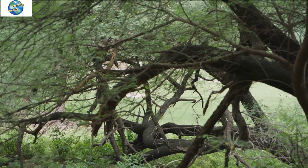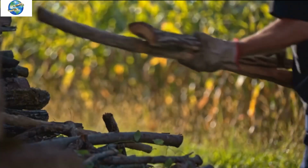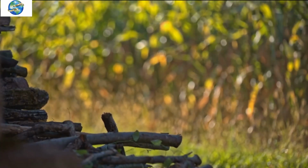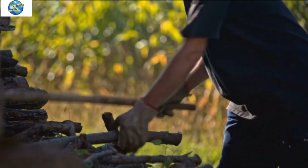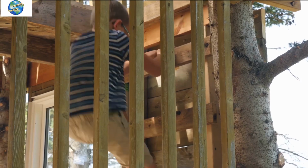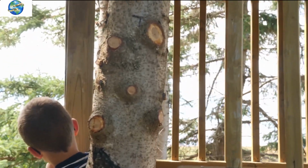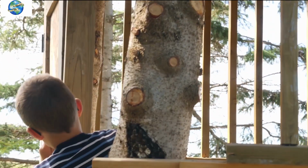The process of building the framework is a task that requires both patience and precision. This is the skeleton of your shelter, and a strong foundation will ensure its durability and stability. So let's dive right into the process. Firstly, you'll want to locate two sturdy trees that are roughly 6 to 8 feet apart. This distance can be adjusted based on your height and the desired size of your shelter.